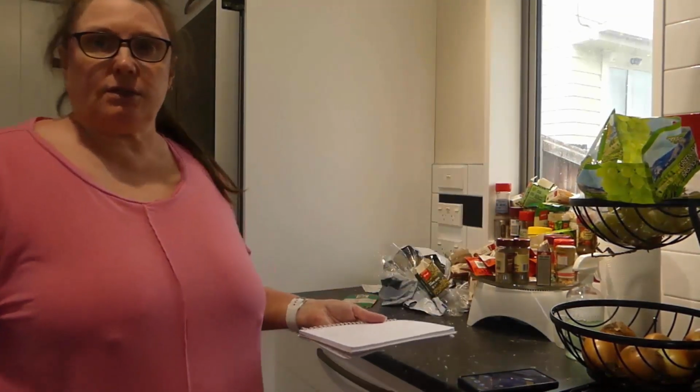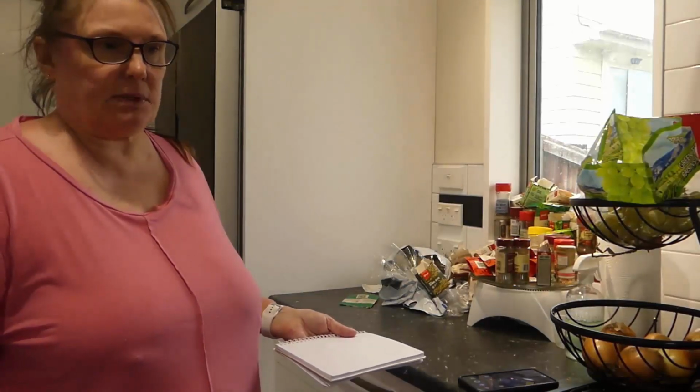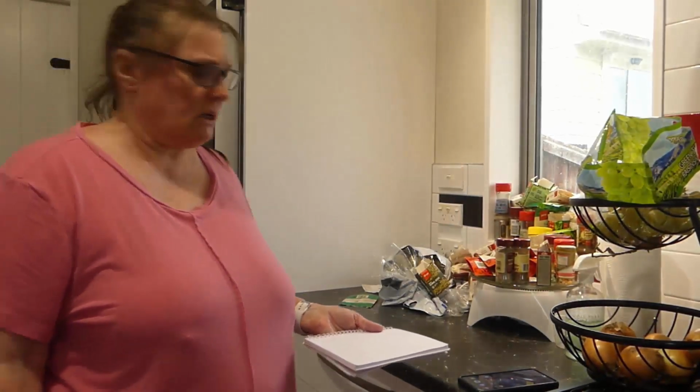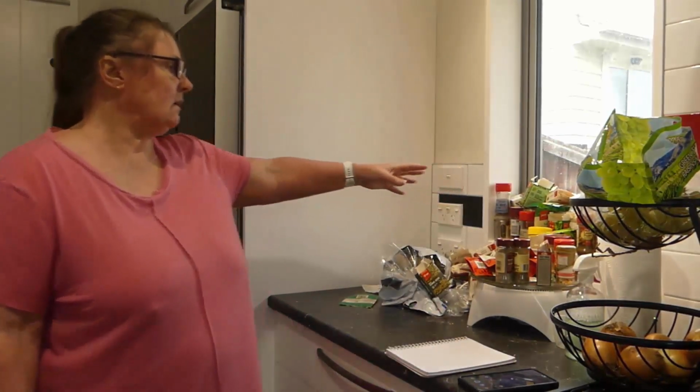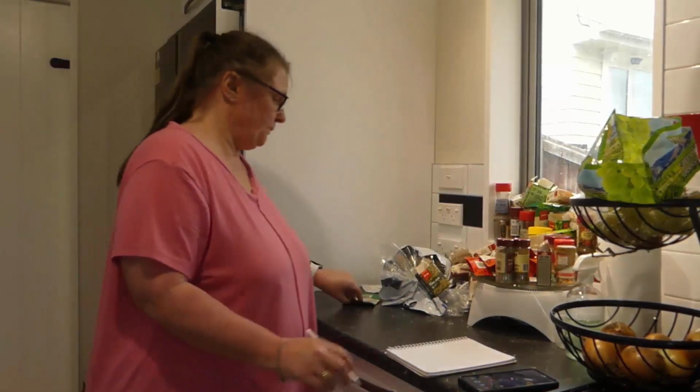So now that I've reduced that ridiculous amount of spices and herbs and flavourings down to a ridiculously small amount, which I'll show you in a minute, I now have to write down all of these so I know what we need to replace. I shall return.